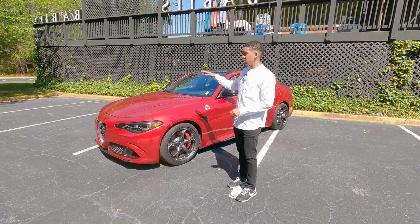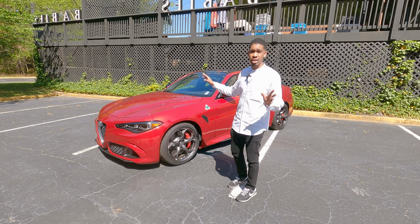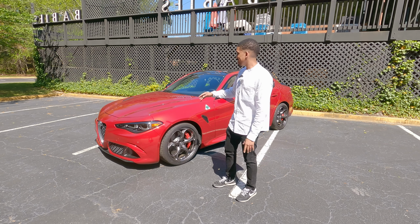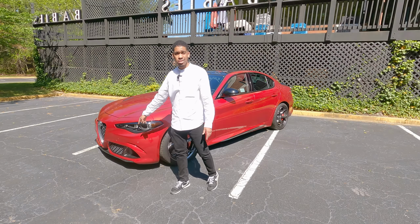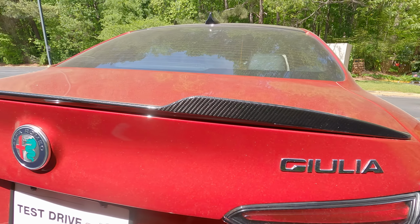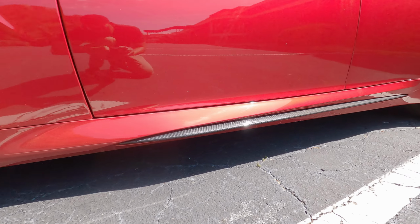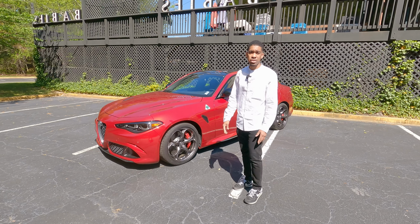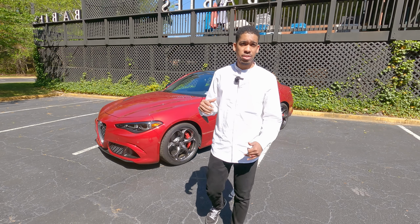And also, this car has a carbon fiber package. So that means you get carbon fiber bits everywhere. You get carbon fiber on your hood. You got carbon fiber on your roof. You have a carbon fiber front lip spoiler. You have a carbon fiber rear spoiler. And of course, your side skirts, all there to save weight and cut through the air as efficiently as possible. Now we're gonna make our way to the trunk.